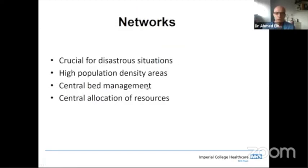And we are functioning as networks, and that's something that I really want to highlight. We have networks of hospitals in the NHS and in London. And my network of 9 hospitals, for example, has a hospital that is located in a very high density population area, very similar in population design to Cairo, like big families living together. And because of, I think, the distribution of the population, this hospital was hit the most.